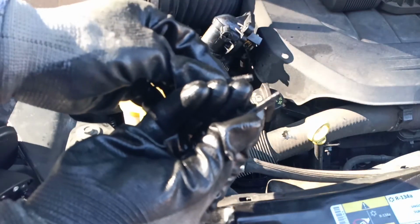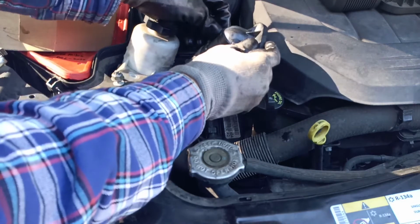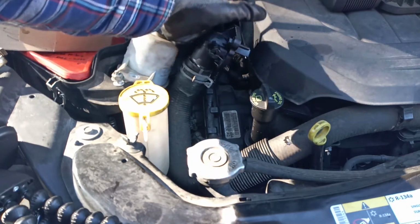Next step, so put these two bolts through the hose and then target below to install into this housing.